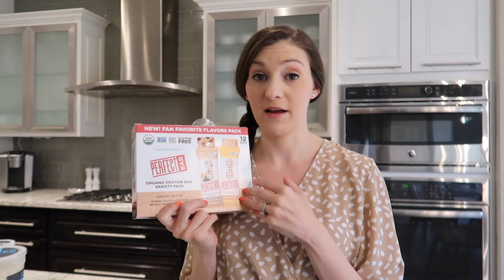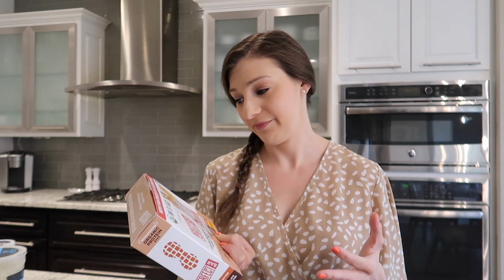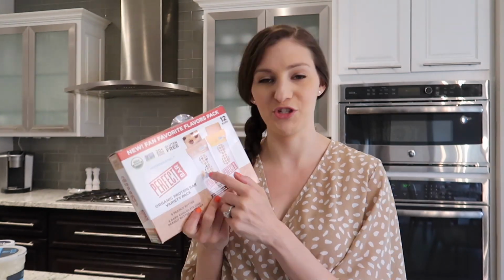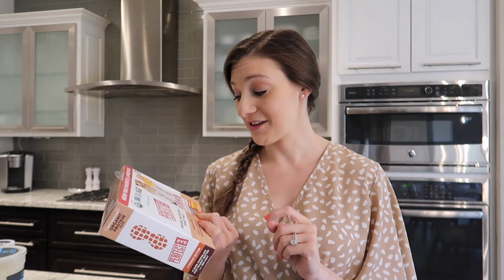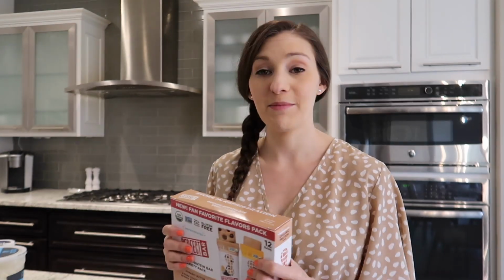They used to sell this pack at Costco, also with one that was almond butter based, and I hated it. So I told myself I wasn't gonna buy the pack of this anymore because I didn't like the almond butter ones, and I was probably just forcing myself to eat them even though I didn't really like them and was just lusting over these two flavors. But I guess they updated it. It says new fan favorite flavors pack and got rid of the almond butter. So people must have agreed with me that the almond butter was not as good as the chocolate chip and the peanut butter one. So saw this, grabbed it.